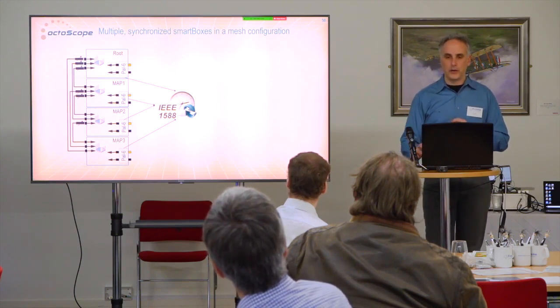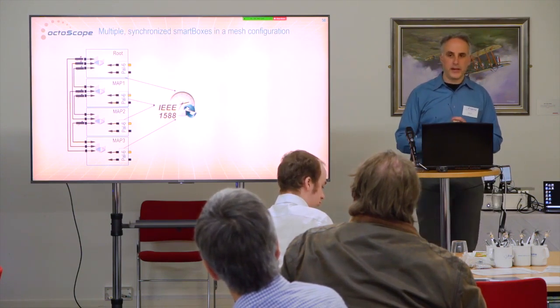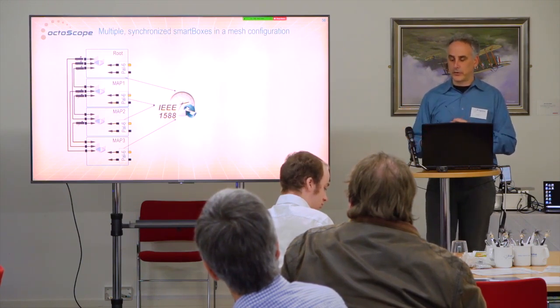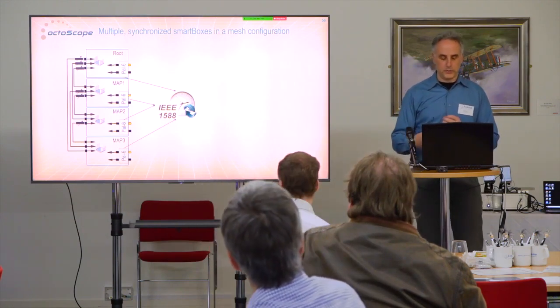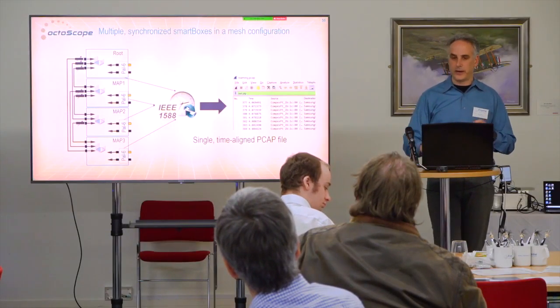So first of all, a new thing that we've done is we have implemented 1588 v2, so precision time protocol, in all of our test beds starting now. So our server is a grandmaster, and all the devices will synchronize their time to that clock. So all these PALs are time synchronized. And we've also created software that will collect up all of those traces and then use the fact that the clocks on those PALs are synchronized to use the timestamps in order to generate a single combined PCAP file. So it's a single time-aligned PCAP file that is made up of all of this stuff.